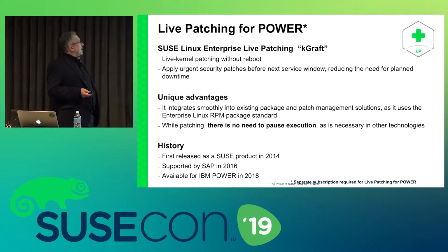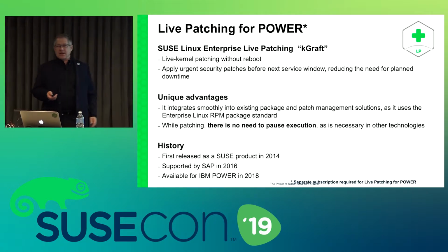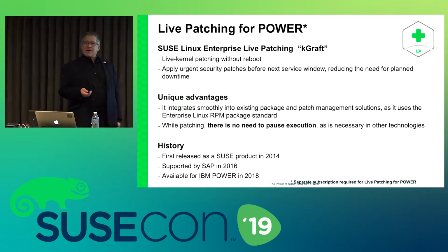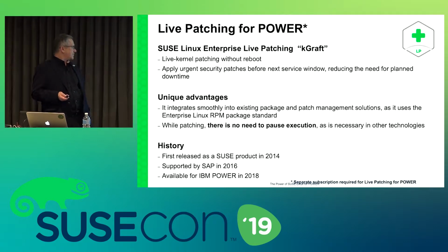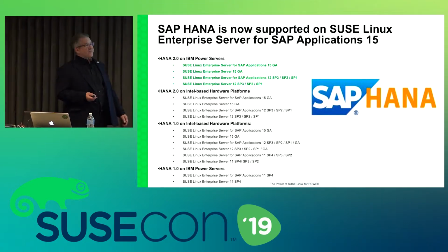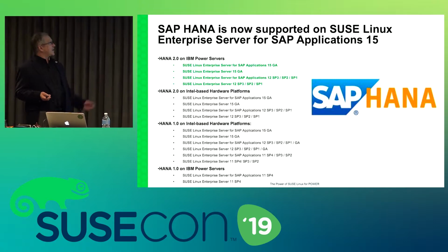All right, just a little talking about that. We use the kGraft approach. Really primarily aimed at things like security fixes. Most people that are running SAP HANA environments have a lot of requirements to make sure that they keep their systems patched. And as I said, nothing to pause there. Fully supported by SAP.